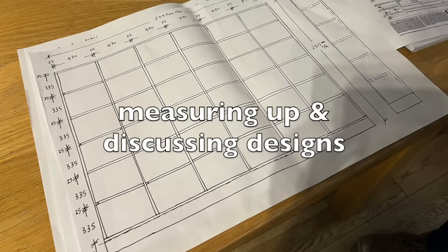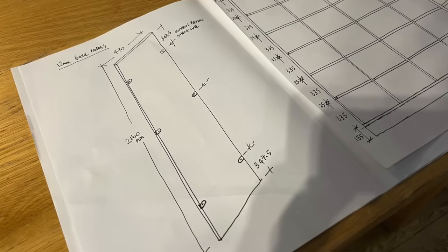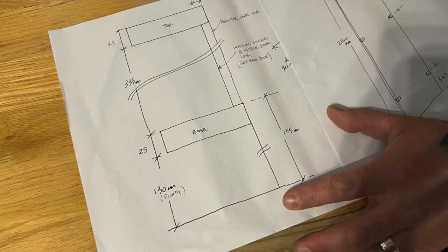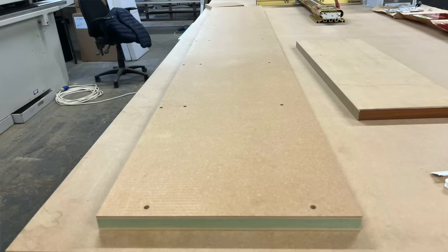So I contacted John. He popped over and measured up and chatted through his initial options. And basically he has designed a unit which fits the space absolutely perfectly. It's incredibly strongly built using, I think it's called moisture resistant MDF.